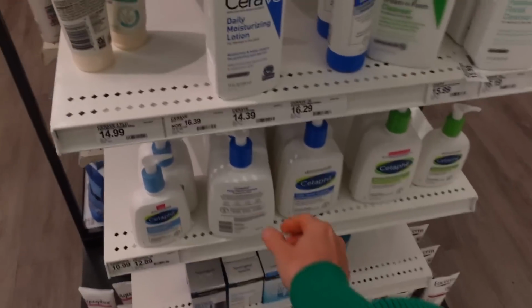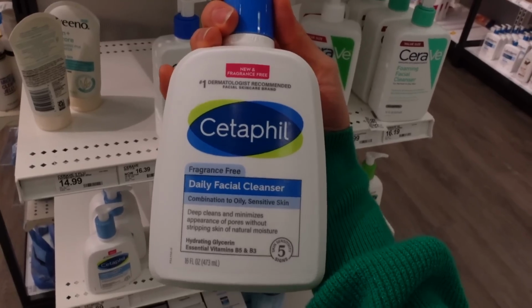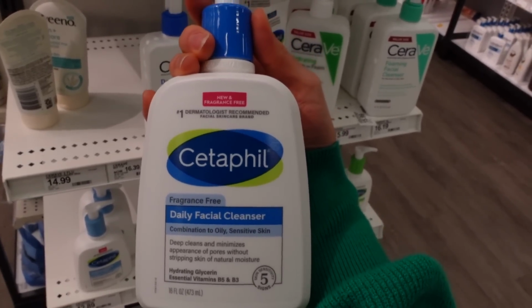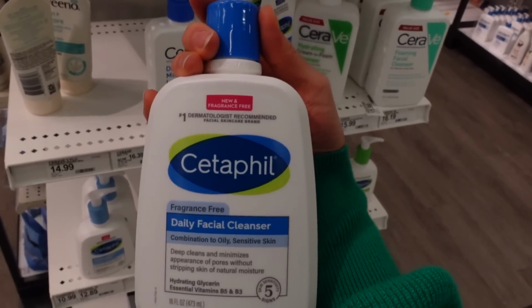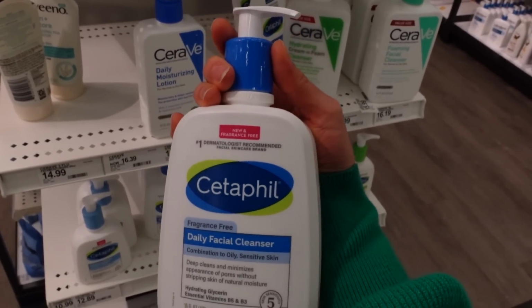Cetaphil is another great choice for a facial cleanser if you have dry skin, and I recently finished this up, the Daily Facial Cleanser for combination to oily, sensitive skin. I happen to think this is also good if you have dry skin. It's a very mild facial cleanser and helpful.